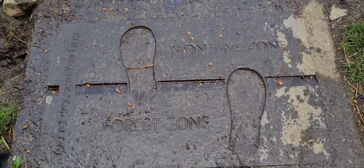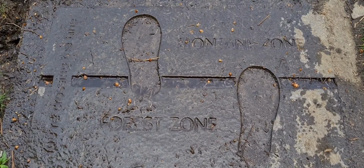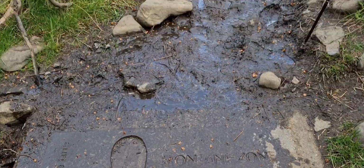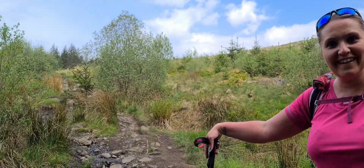So apparently we are crossing the line from the forest zone into the montane zone. What do you reckon to that? I like a good montane zone. Let's montane.